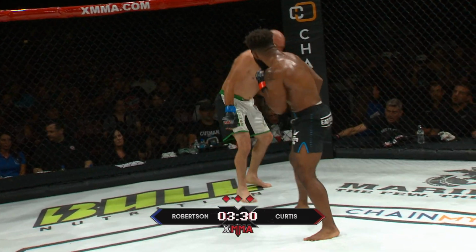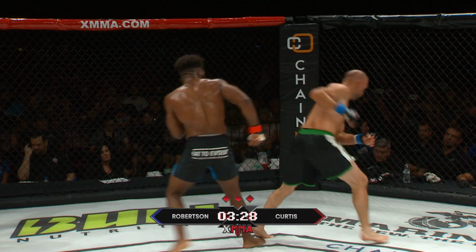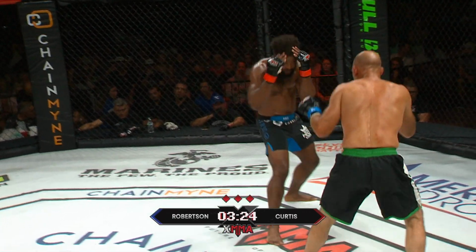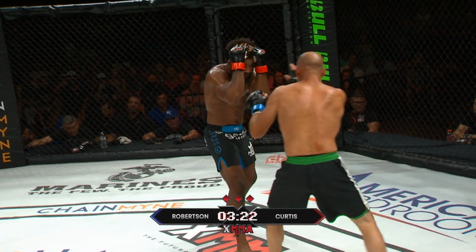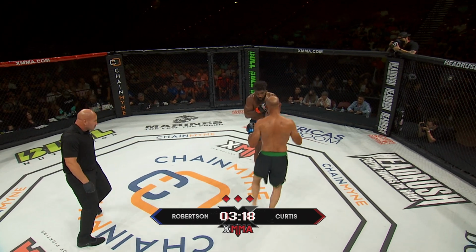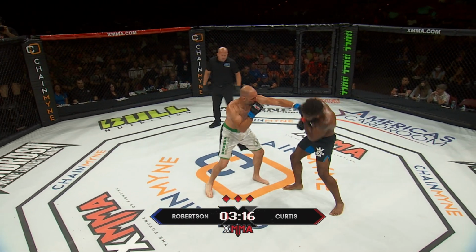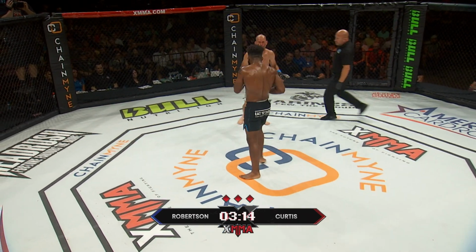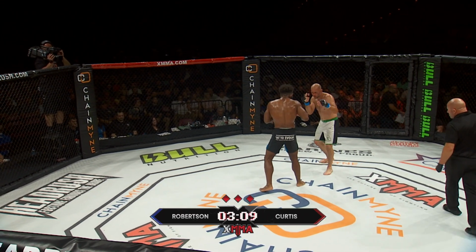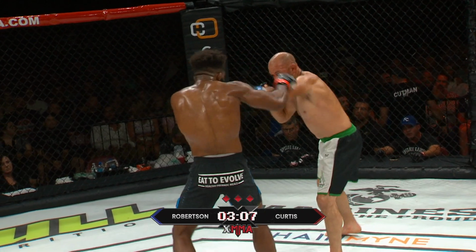Huge left hand there, rocks Kenny Robertson. Man, he's got a good chin, Kenny. He's got a real good chin because these are some big, clean shots down the middle. Man, Chris Curtis is boxing with that kind of shoulder roll, Floyd style. He's got that shoulder forward, head just a little bit off the center line and a little bit back.